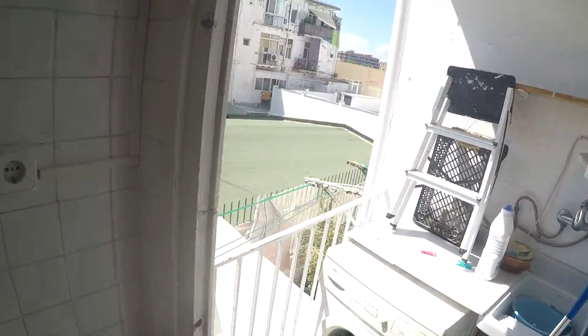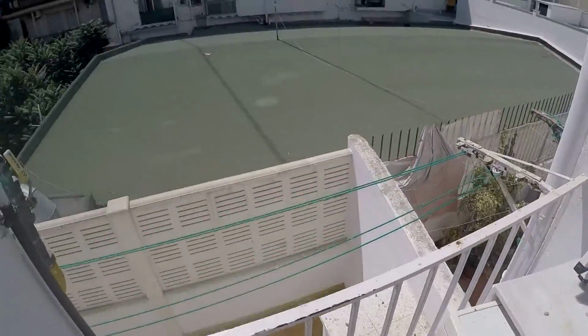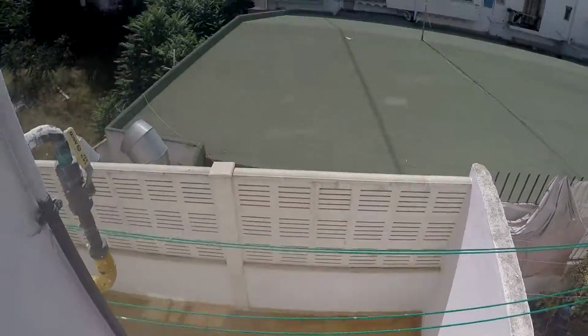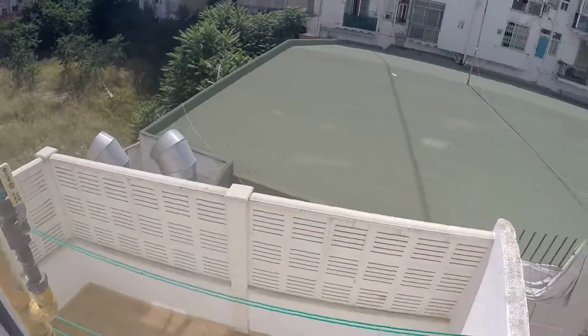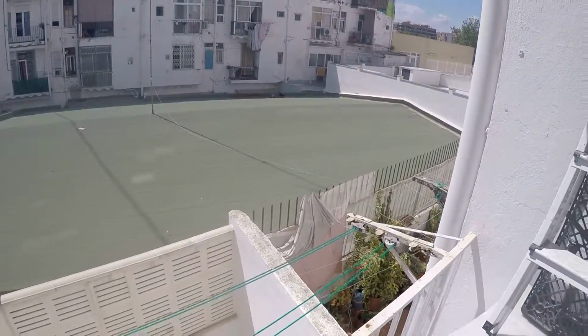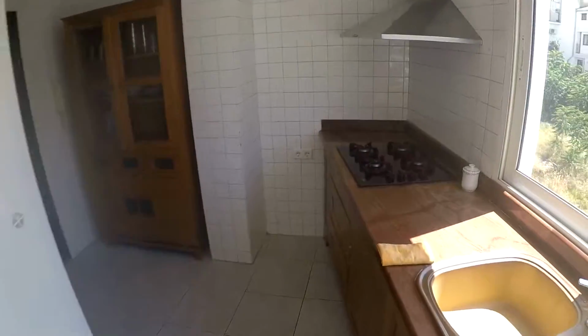Okay, this is the laundry space. It's a bit small, but it's outside the house. This is what you can see from the laundry space. You have some cats there. The washing machine, the water heater, it works with natural gas. Okay, moving on.